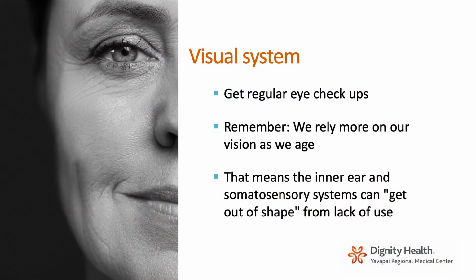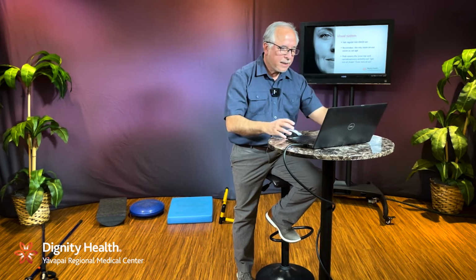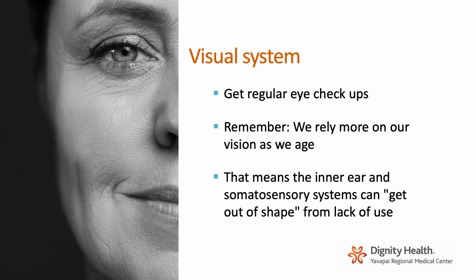Our visual system allows us to measure distances for depth perception, to see objects. As our vision declines, we can also have a greater risk of falling. Again, if we are stepping over a threshold or a curb, and we are unable to see our obstacles, then we are at greater risk of having a trip and a fall injury. And we must all remember that as we age, our various systems can and tend to decline, including our vision.